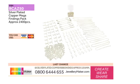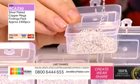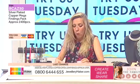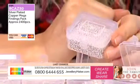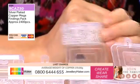Woo! You've got inside there your chain, you've got your cord ribbon endings in there. You get cord ribbon endings, 8 of those, 12 by 4mm. Great length of chain. And then I've saved the best, in my opinion, to last. 2,100 spacer beads.